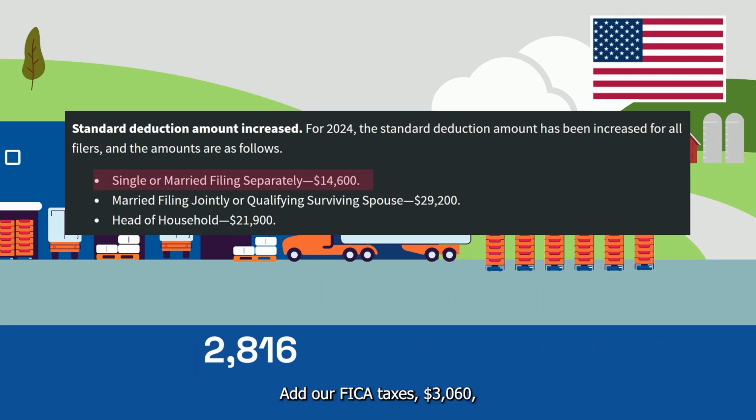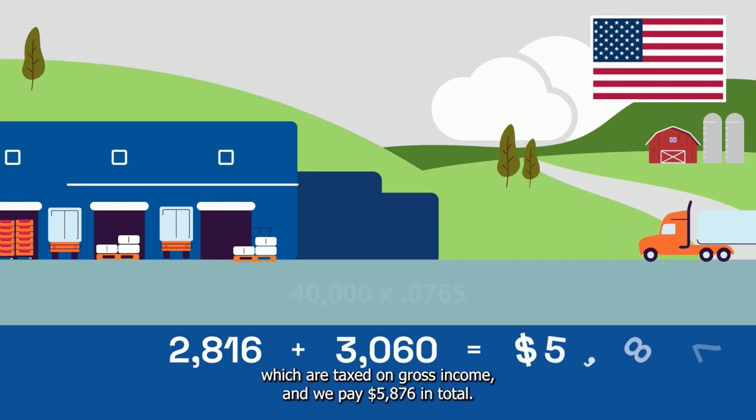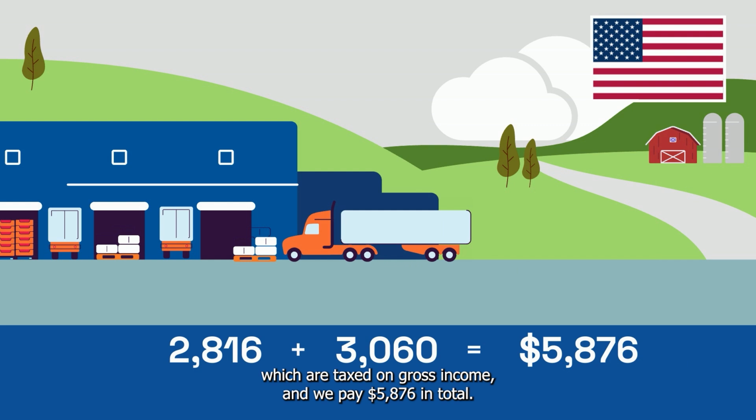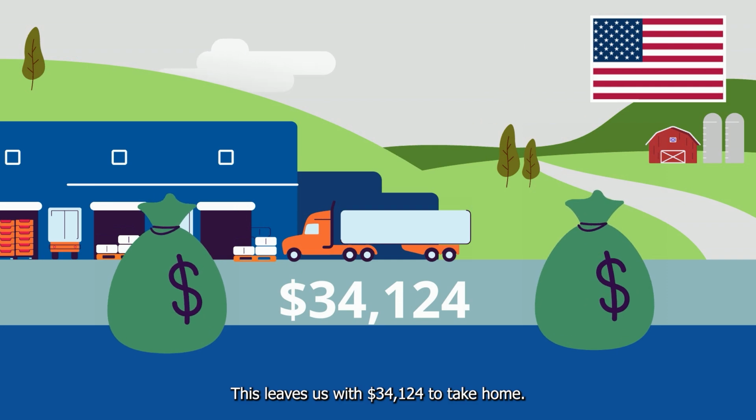$2,816 in income tax. Add our FICA taxes, $3,060, which are taxed on gross income, and we pay $5,876 in total. This leaves us with $34,124 to take home.